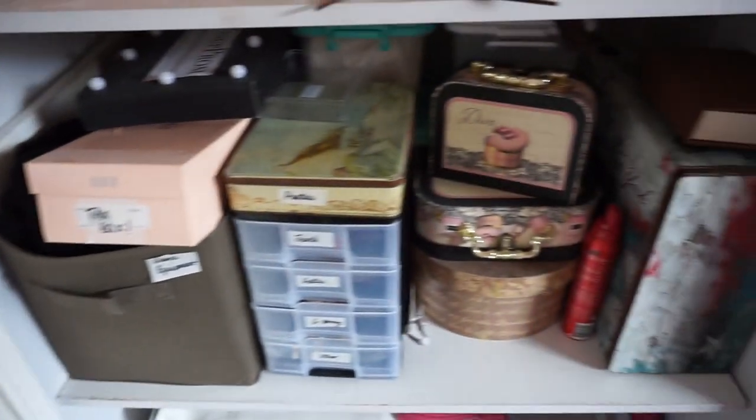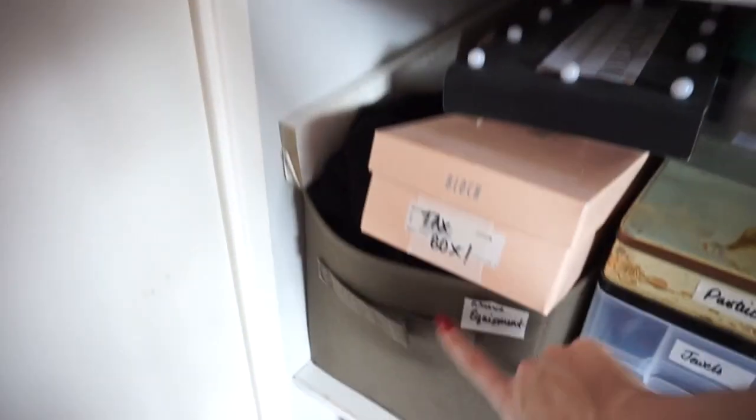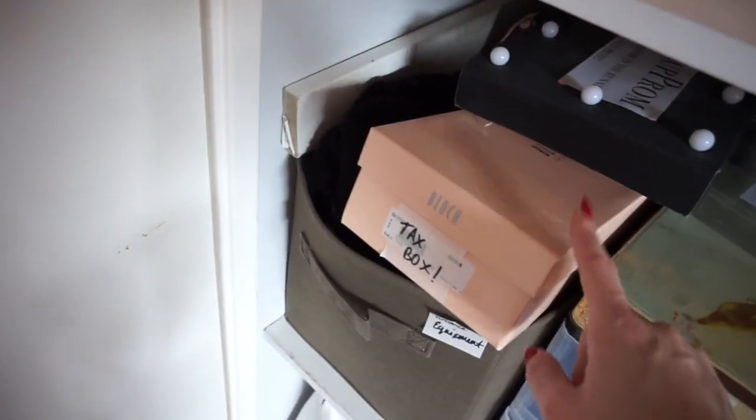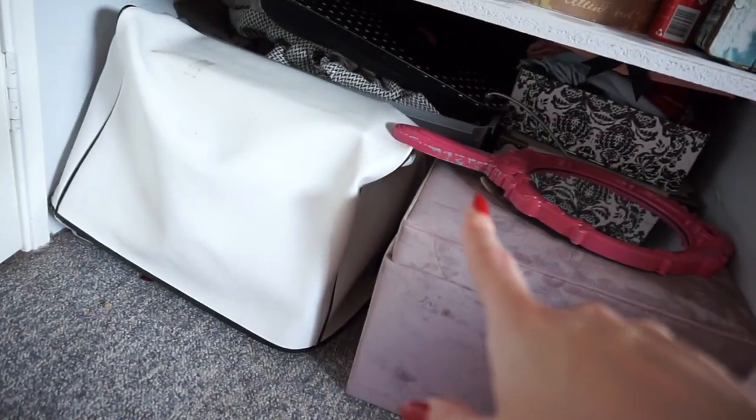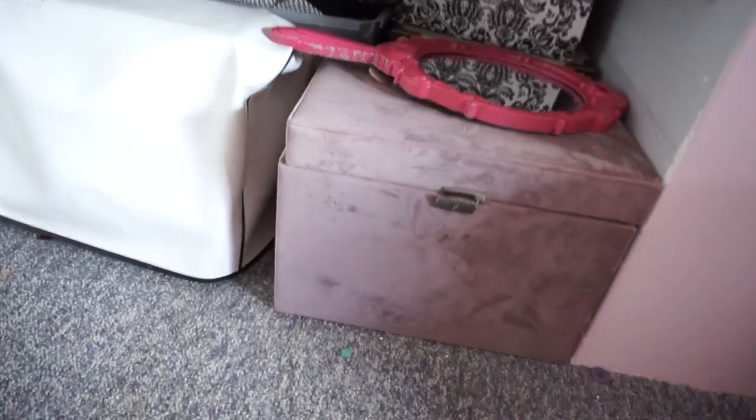In this section, I have a collection of different costumes, so I have my dance equipment. I of course have my tax shoebox full of all my receipts, pasties, and other fabulous things. And just along the bottom, I have my sewing machine, a few jackets at the back, my main jewelry box, and that's pretty much our room tour complete.